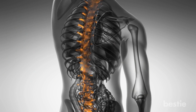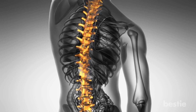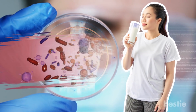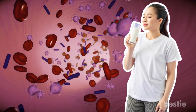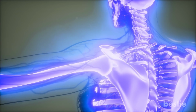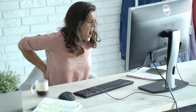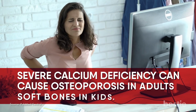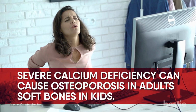But how does calcium deficiency result in weaker bones? The science behind it is pretty simple. If you're getting the proper amount each day, your blood will be fine, but too much calcium in the blood gets stored in your bones. This means when your blood doesn't have the right amount, they release this mineral. And this means weak bones. Severe calcium deficiency can cause osteoporosis in adults and soft bones in kids.